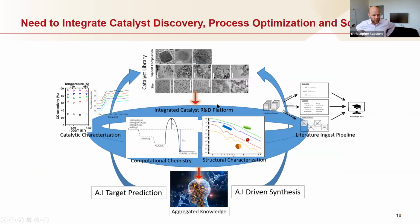The dream scenario, and what we've been trying to work towards for quite a long time, is an integrated platform that's going to predict catalyst activity, selectivity, and lifetime across a huge range of reactions. And you would want to feed this with all different types of data. We've spent the last 6 years really working on how we can do this AI-driven synthesis component, and only recently are starting to work on AI target prediction, I would say, beyond typical theoretical inverse design.